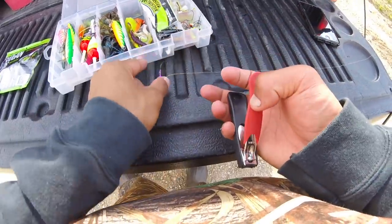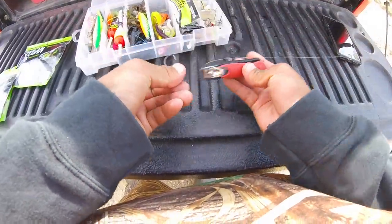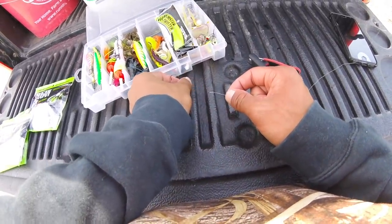I want to make sure before you go out fishing, check your line, because this line is pretty shot and pretty frayed. Go up a couple inches where it's not frayed. It's a lot better to retie than losing a fish, that's for sure.